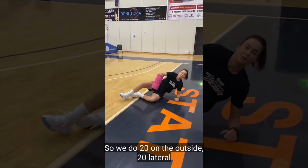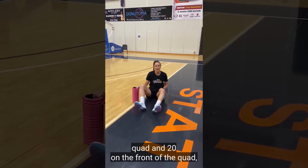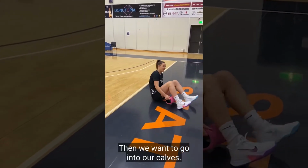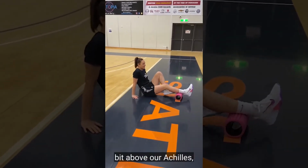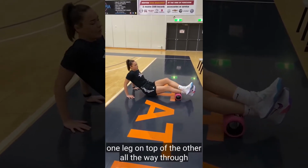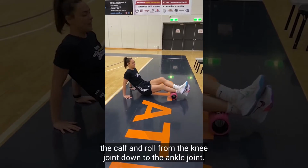So we do 20 on the outside, 20 lateral quad and 20 on the front of the quad, each leg. So that's 60 all up. Then we want to get into our calves. So we put the foam roller a little bit above our Achilles, one leg on top of the other, put all the weight through the calf and roll from the knee joint down to the ankle joint.